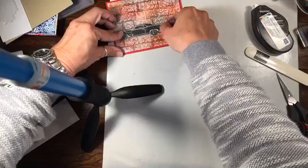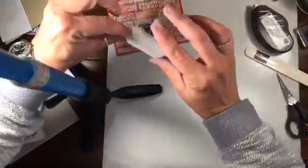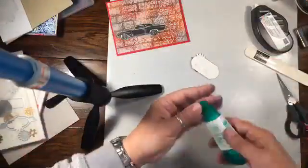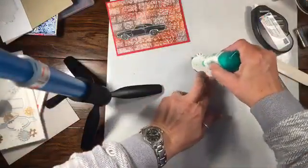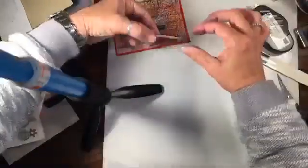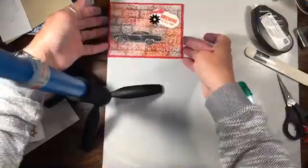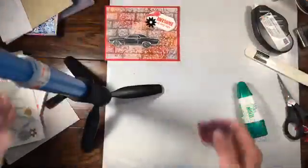I'll put this here. Like that. And you know what? I put Fast Fuse on that, but because of the divots, I'm going to add some Tombow. I will post the time once I figure out the time that I can do this. There we go. Pretty cool.